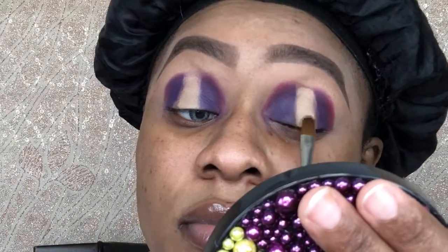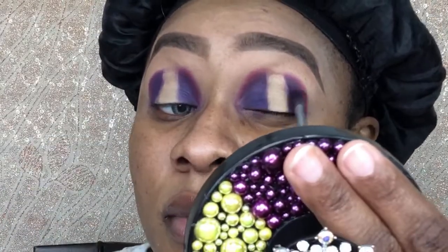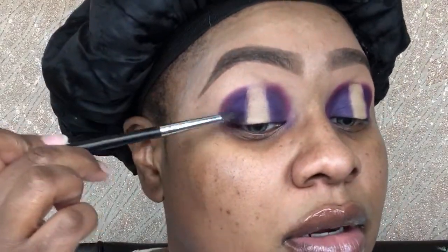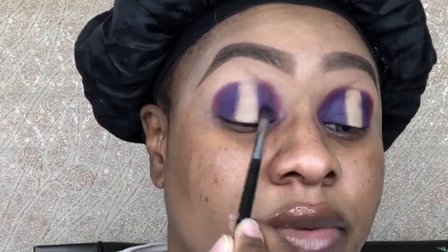Okay, so this is what we have. I'm gonna just tighten this up right here. I want this to be really straight. Okay, so now that you see where you wanna fill back in your purple, that's what we're gonna do. We're gonna fill the purple in just to make that line straight. And I'm gonna do the same thing right here. And right there. So this is what we have so far.